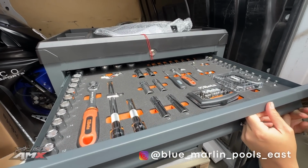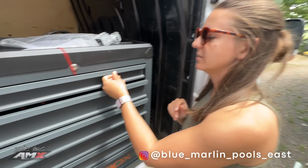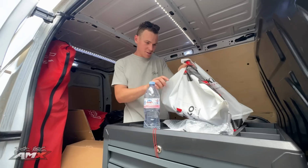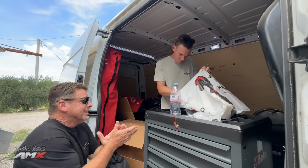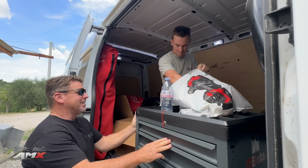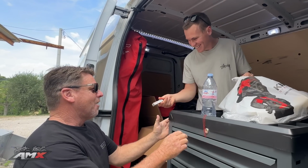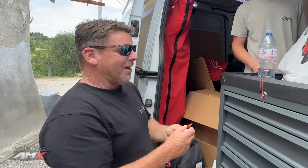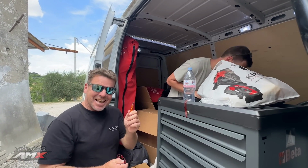Game changer. Game changer. Well, I got a tool for you too, Stephen. What's that, mate? What have you got? A special tool. Is it this as well? Oh, no way. Whoa. Awesome. That's exactly what we need too.